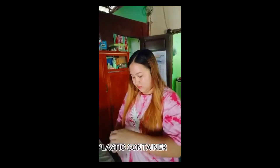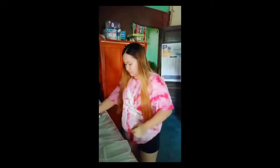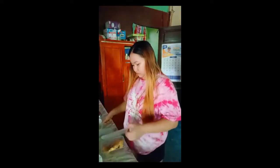Another reusable product is a plastic container. We can reuse it again, just wash it well, and it can be used as a container for leftover foods.